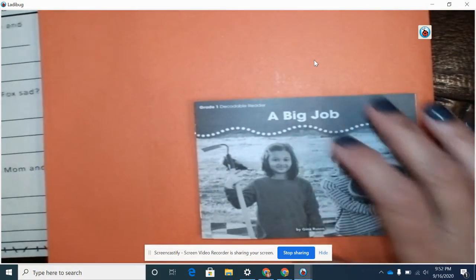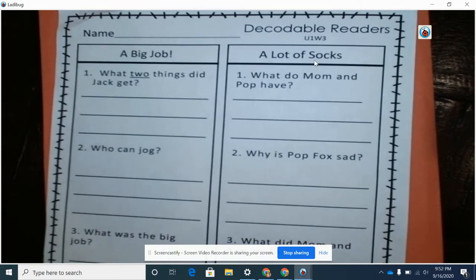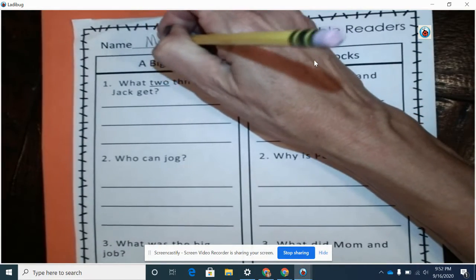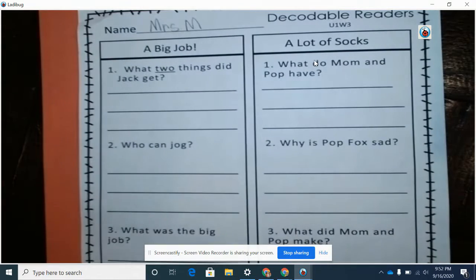So we're going to look at these questions. And you can put your name. Usually I do like to read the questions before I read the book. That's a good little strategy to do too. It gives you kind of a head start for your brain to start thinking of what these answers could be. I just forgot this time.